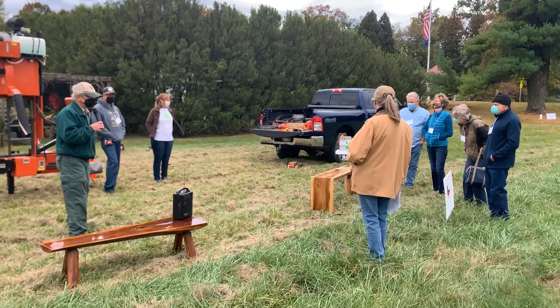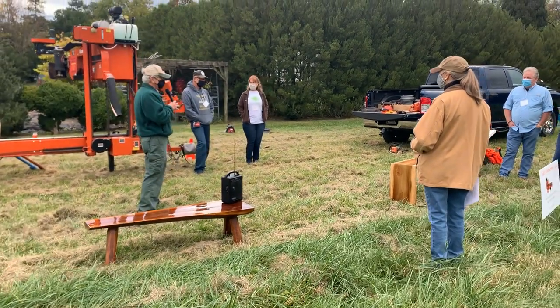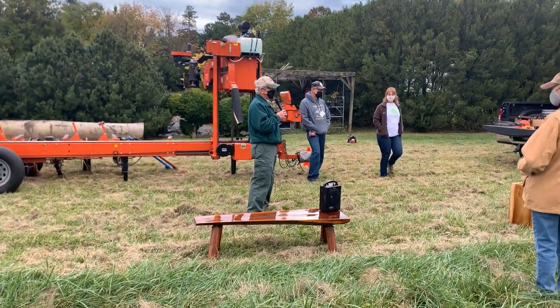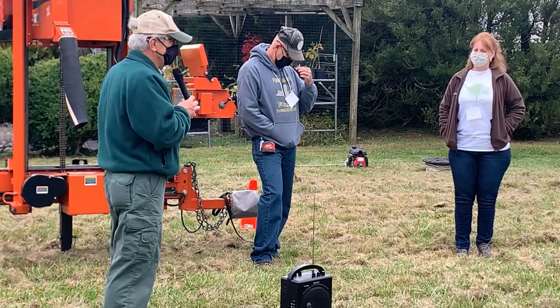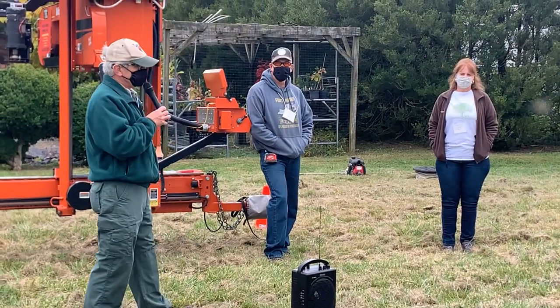My name is Joe Lanen. I'm with the Virginia Department of Forestry, and I am with Forest Utilization and Marketing over in Charlottesville. I live in the valley down here at Woodstock, and I used to be the forester in Shenandoah County for, well, a long time, let's put it that way.